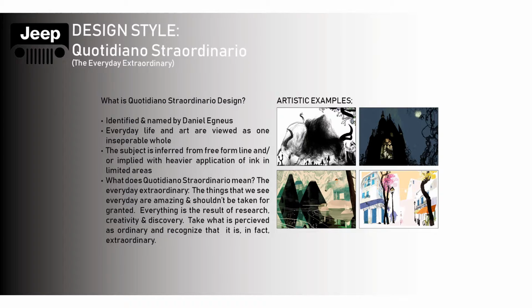What does Quotidiano Straordinario mean? The everyday extraordinary. The things that we see every day are amazing and shouldn't be taken for granted. Everything is the result of research, creativity, and discovery. Take what is perceived as ordinary and recognize that it is, in fact, extraordinary. When looking at the artistic examples, shapes can be inferred from the artist's random line and ink. What start out as ink blobs and scribbles are quickly transformed into recognizable objects.